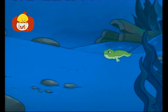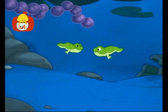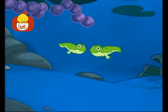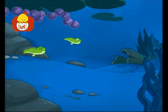What is the frog's baby called? A tadpole. The frog's baby is called a tadpole. Here is another tadpole. The tadpoles hatch from eggs that the frog lays. Look at how big the tadpoles' heads are. Look at their tails. They move their tails from side to side to swim in the water. Soon the tadpoles will grow up and turn into frogs.